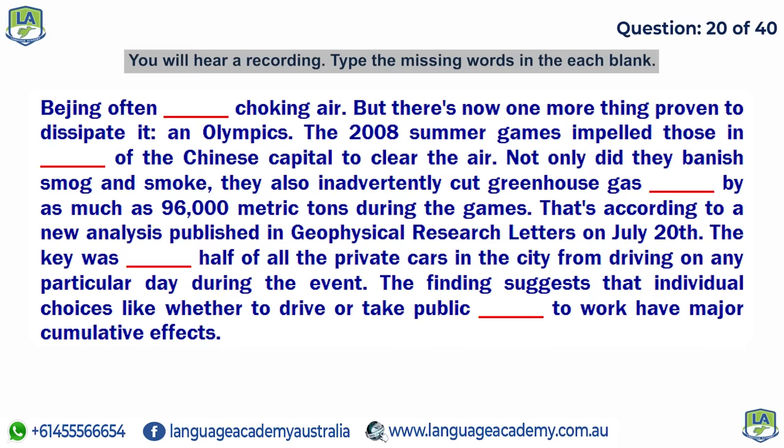That's according to a new analysis published in Geophysical Research Letters on July 20. The key was banning half of all the private cars in the city from driving on any particular day during the event. The finding suggests that individual choices like whether to drive or take public transit to work have major cumulative effects.